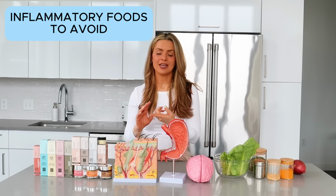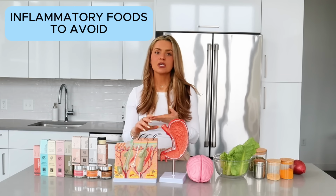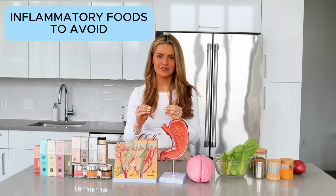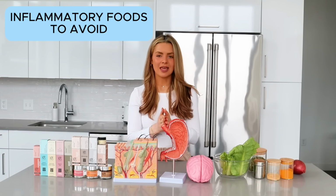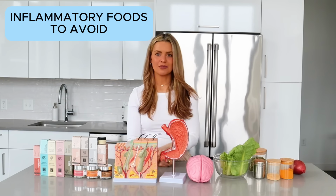Saturated fat, which is found in animal products, coconut oil, butter, cheese, it activates something called toll-like receptor 4, which is like a siren for inflammation within the body.